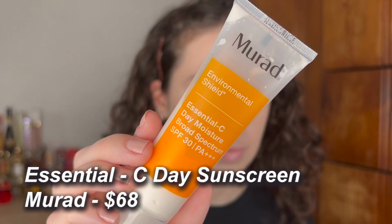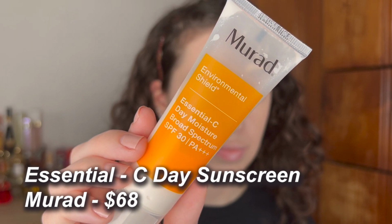This is the Murad Environmental Shield Essential C Daily Moisture SPF 30 Moisturizer. I talk more about this in my project pan, so make sure to check that out. I think it's fine. I have it in my makeup bag, so I remember to use it.